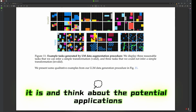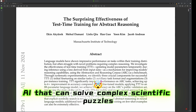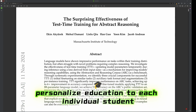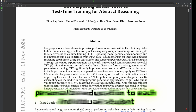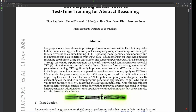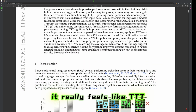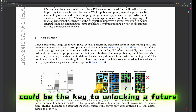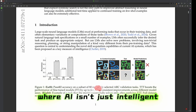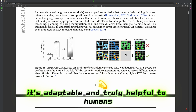It is. And think about the potential applications. AI that can solve complex scientific puzzles, personalize education to each individual student, even assist doctors with diagnoses by adapting to each patient's unique circumstances. Wow, those are some game-changing possibilities. It really feels like TTT could be the key to unlocking a future where AI isn't just intelligent, it's adaptable and truly helpful to humans.